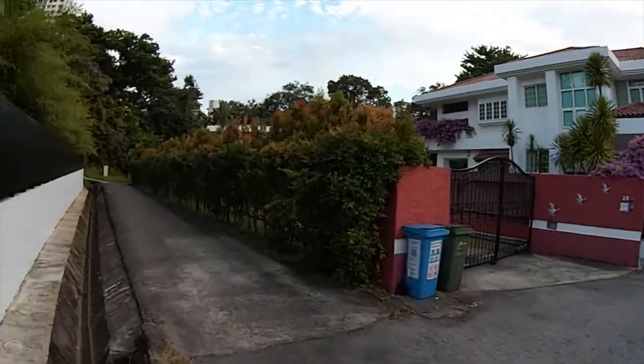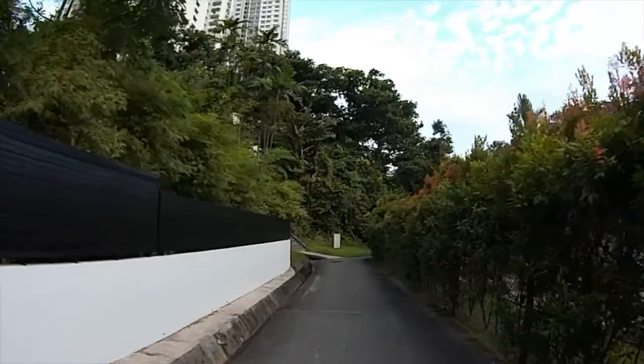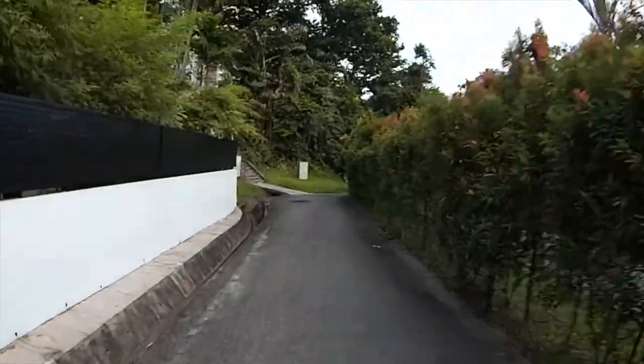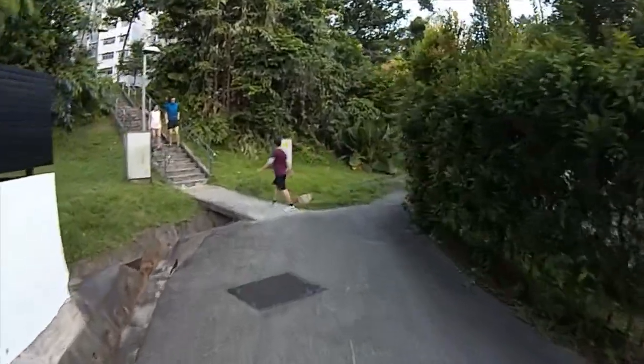Anyway, just a short detour. But yeah, it's nice to discover all these little exits into little communes around the green corridor. Makes it very interesting.